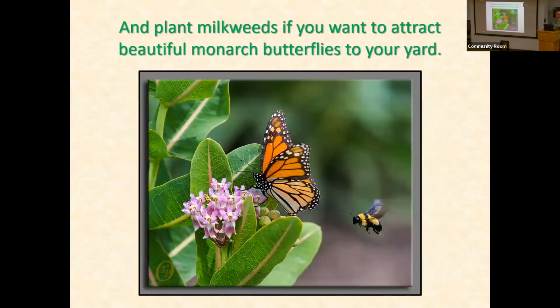And of course, if you want monarchs, we have to have milkweeds. And if you do that, you'll attract the beautiful monarch. You can see here a bumblebee flying in, and even there's a little native ladybug hidden in the blooms right there.